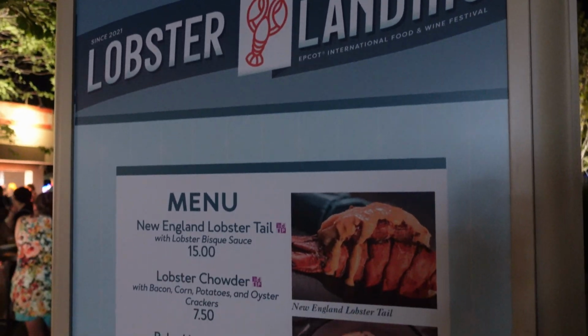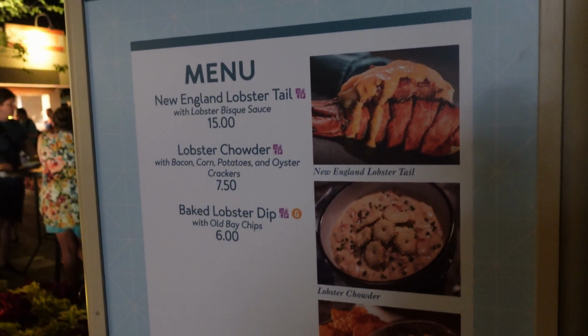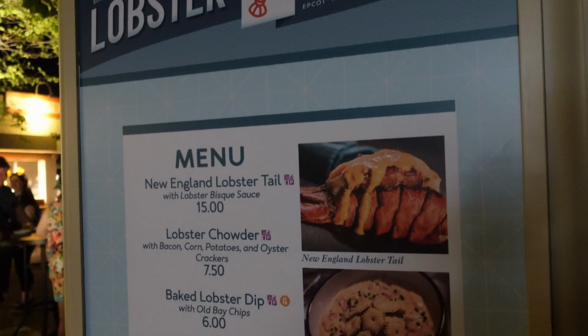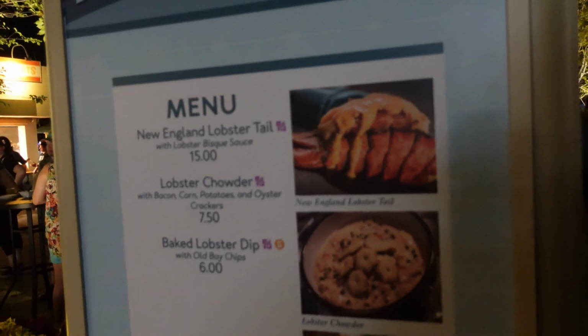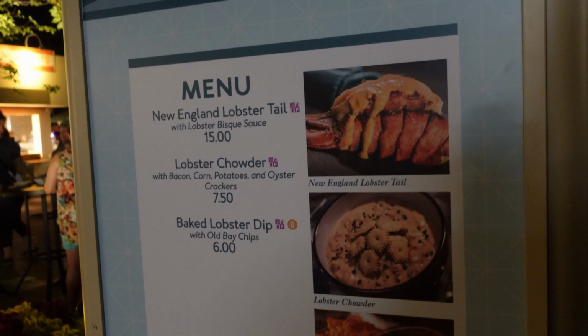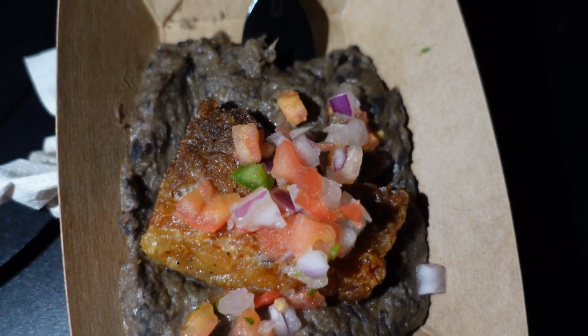So I saw this lobster landing and I thought about getting the lobster tail, but I just don't think I can bring myself to pay $15 for that. And I know lobster's expensive, I get that, but you know, portion size at a theme park isn't always the best. Alright, so I decided to go with the crispy pork belly.